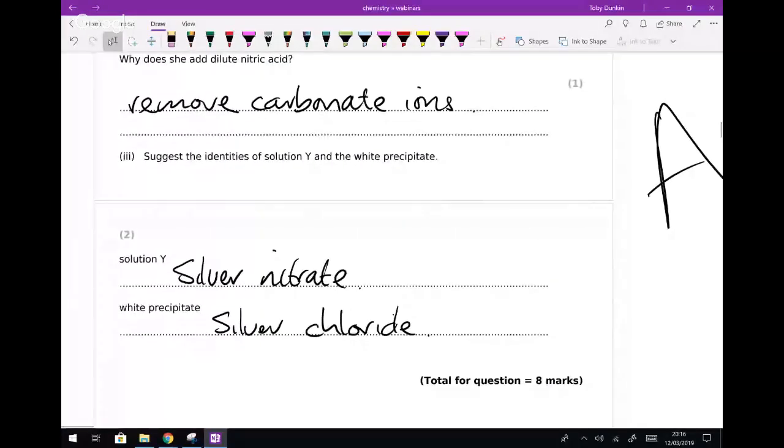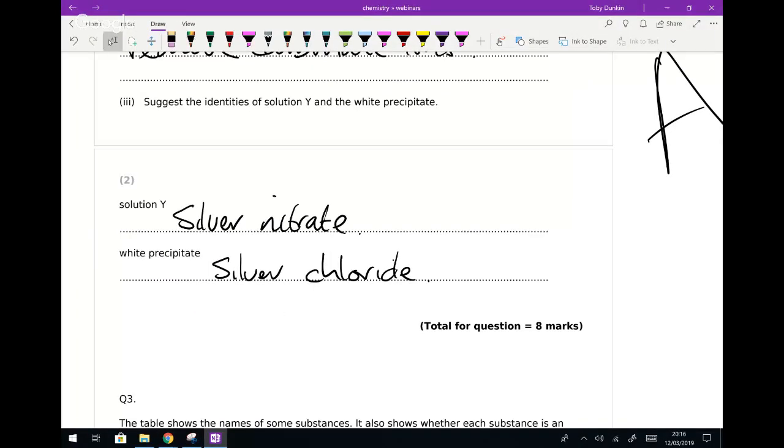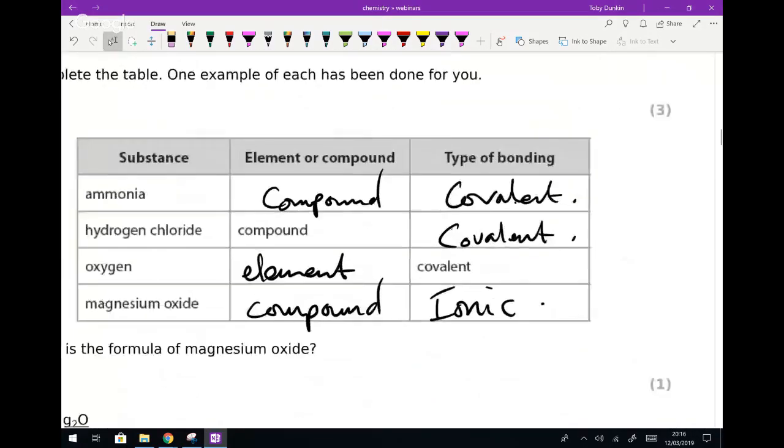Suggest the identity of Y? Silver nitrate. And the white precipitate? Silver chloride. Next. Right, it's nice to have a bit of bonding.